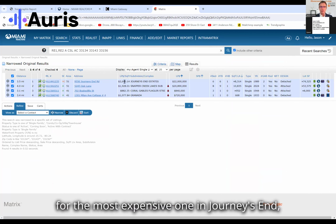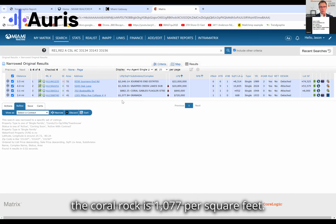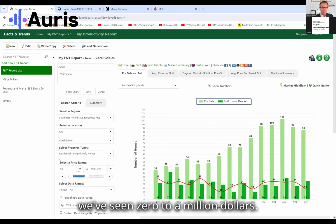$2,646 per square foot for the most expensive one in Journey's End, which is currently under contract. And then that little bungalow that I just showed you, the Coral Rock cottage, is $1,077 per square foot. And the other one on Guabadia that I showed you is $882 per square foot. So now if we go back to the trend graphic, we've seen $0 to $1 million.